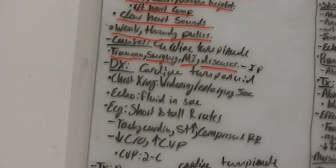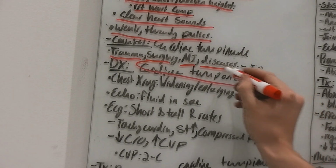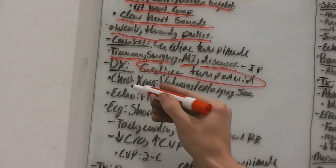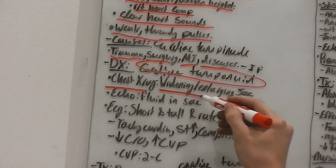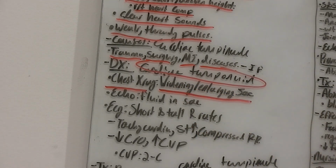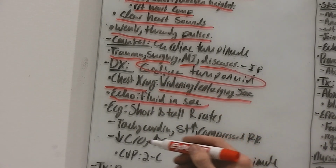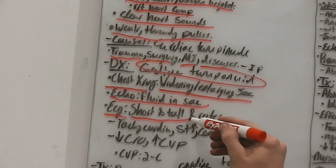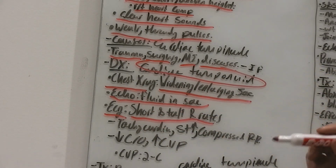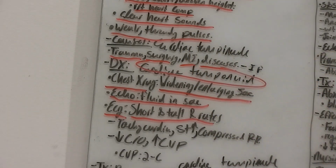Now, the diagnostic tools used to diagnose cardiac tamponade, we're going to check out the chest x-ray, and we're going to see widening or enlarging of the pericardial sac because it's filling with fluid. Echocardiogram is going to show the fluid in the sac. And the ECG, as we said earlier, is going to be short and tall R wave. So PQRS. It's that R in the middle.